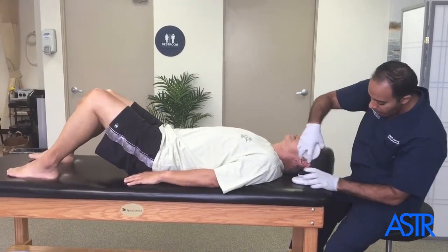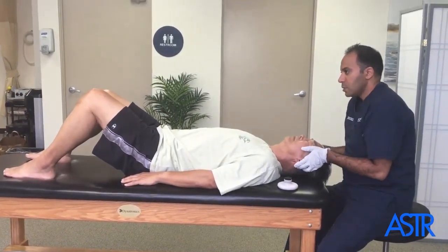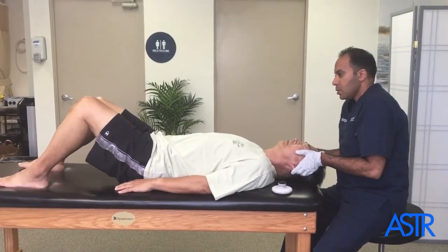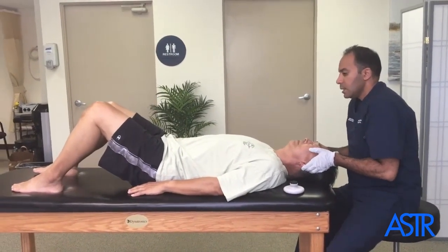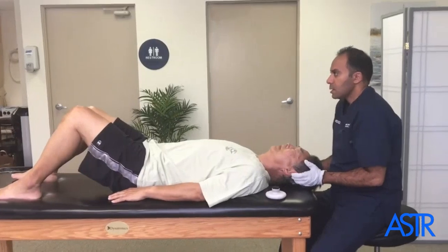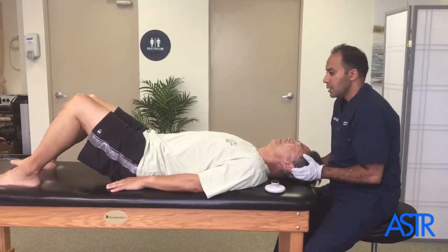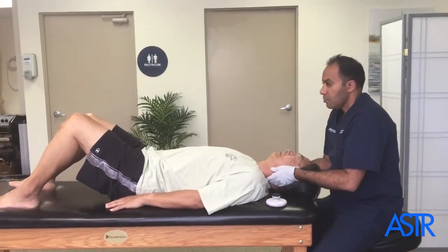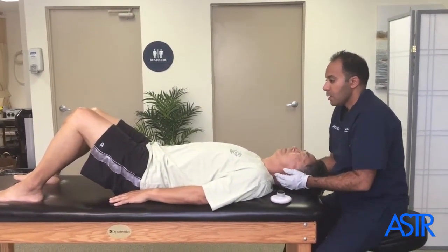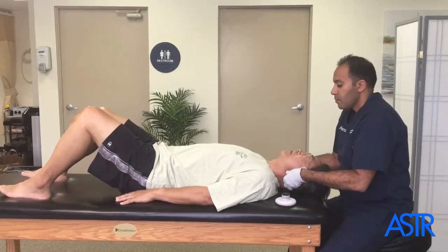It isn't at all. So we're going to do the same thing, just do a few releases, and we'll check your range of motion, and after that, do the release and testing and see how far we can go. Okay, that's beautiful. Maybe, if you're comfortable, a deep release, because it does feel tight on the lower cervical.